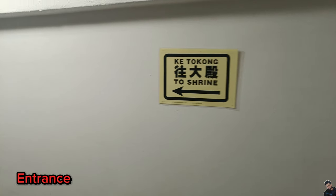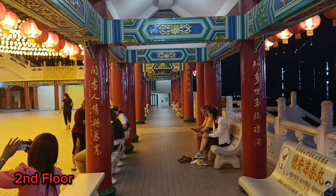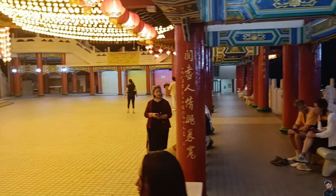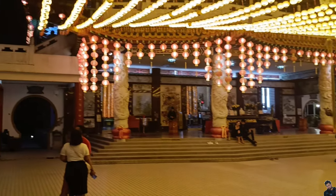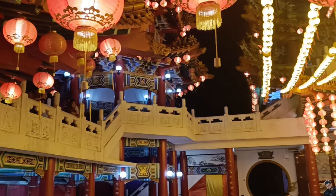So guys, this is the entrance of the temple and the temple is located on the second floor. So guys, as you can see inside the temple, there are lots of people in the evening just because of the beautiful lighting. You guys take a look.